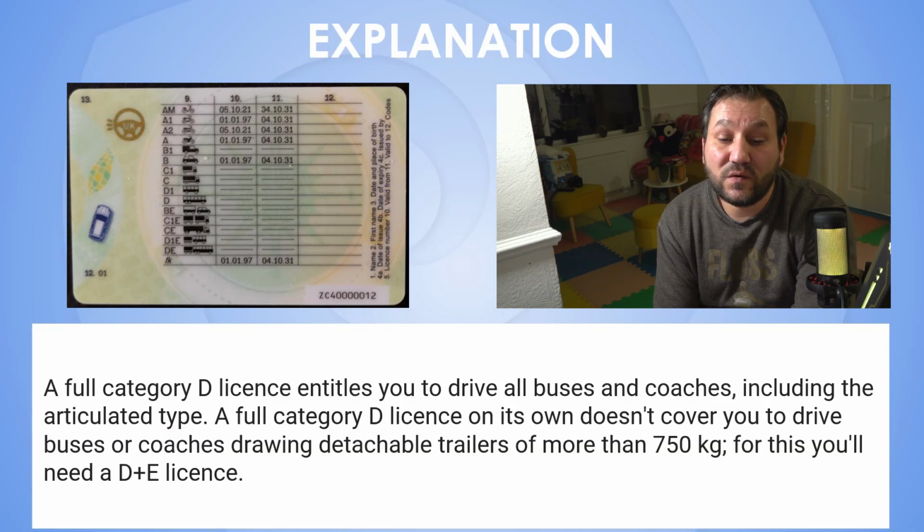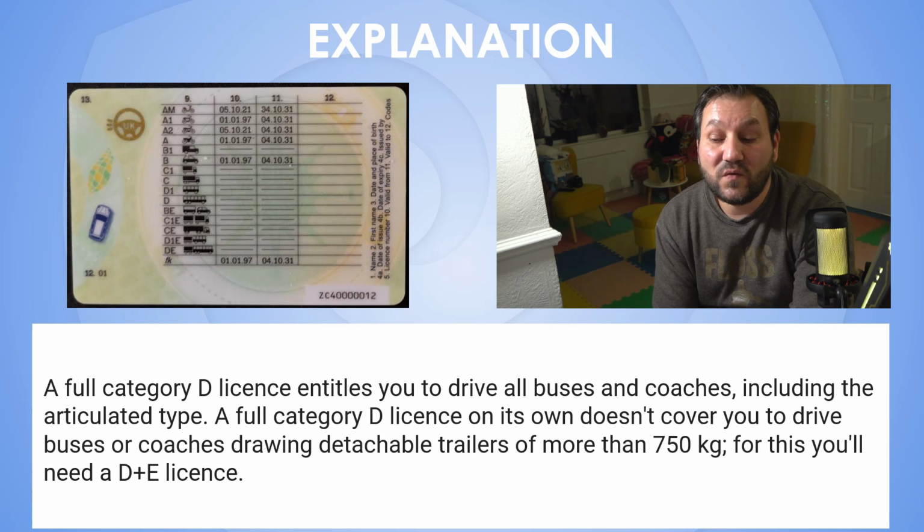Explanation. A full Category D license entitles you to drive all buses and coaches, including the articulated type. A full Category D license on its own doesn't cover you to drive buses or coaches drawing detachable trailers of more than 750 kilograms. For this, you'll need a D plus E license.